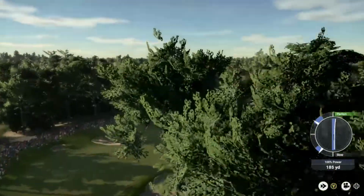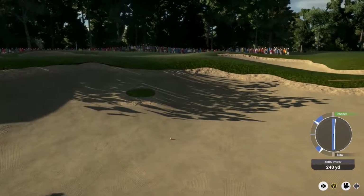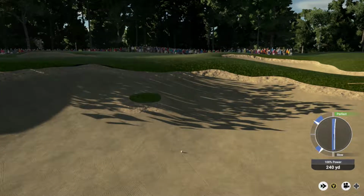Trying to go through the trees. And he's taking this one through some branches. And that is not what he wanted. And he's probably not happy with that.